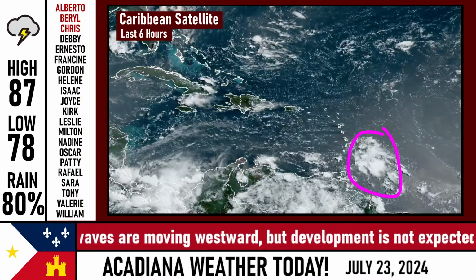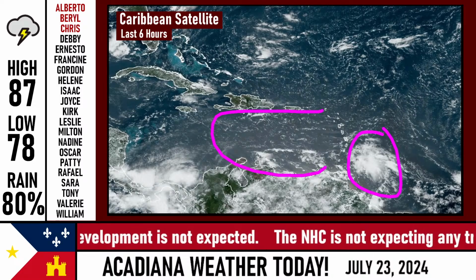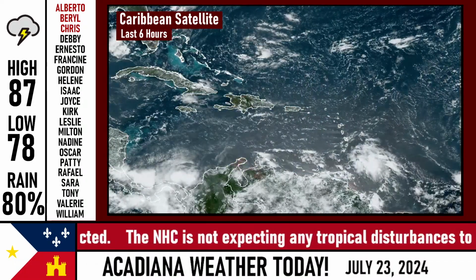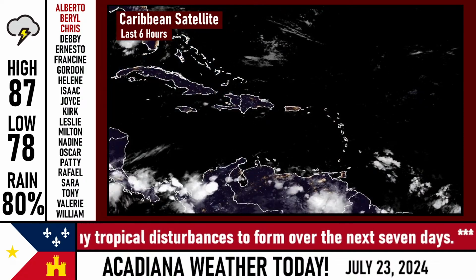We'll watch that as it moves off toward the west, but it isn't looking too interesting either. You can probably notice on here there is some Saharan dust out in the eastern part of the Caribbean Sea, and that Saharan dust is out here as well. So that's going to inhibit any development that's farther out to the east.